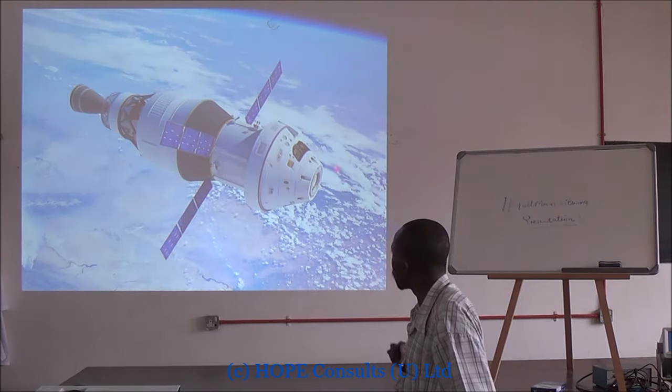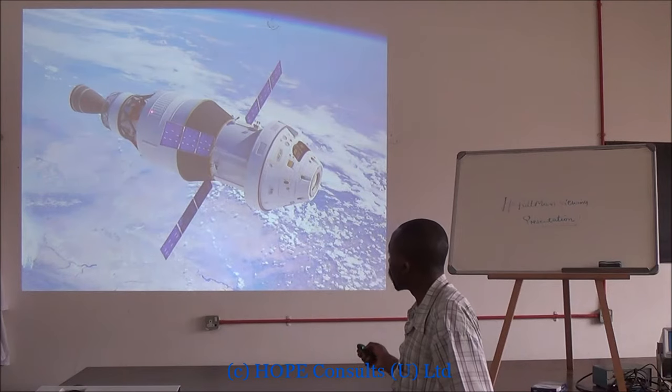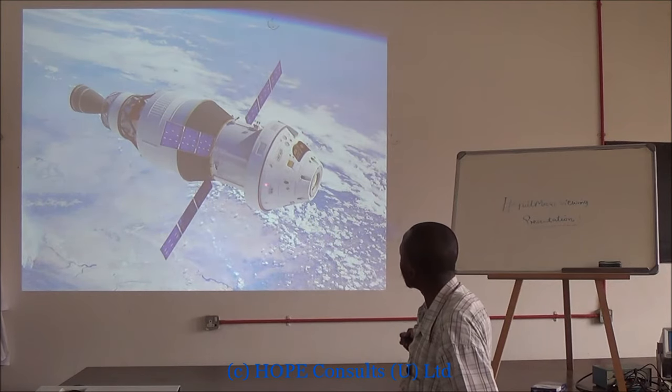This is an actual photograph of Orion in space being tested. This is rocket propulsion here. It's still got fuel around here to propel it to fall, or you can use only this part with the solar panels to generate the electricity to move it. But the actual Orion is here.